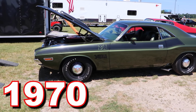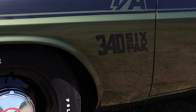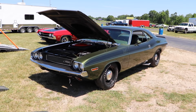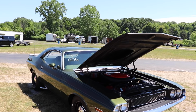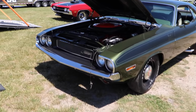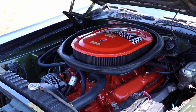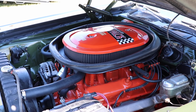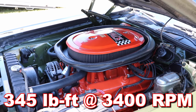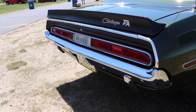But then we have the 1970 Dodge Challenger, and this also has a special 1-year only option, the Challenger TA package. It's so beautiful. And with this package, you got a ton of goodies. A low restriction exhaust with megaphone tips, power front disc brakes, rally suspension, a fiberglass hood with fresh air package, and oh yeah, a 340 cubic inch V8 with a compression ratio of 10.5:1 and 3 Holley 2-barrel carburetors sitting on top. It was rated 290 horsepower at 4,400 RPM and 345 pound-feet of torque at 3,400 RPM. So even though it might be at a disadvantage regarding engine size, these 340s don't like getting bullied around.